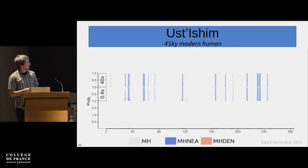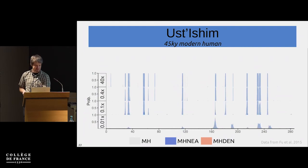So most of those here are like several million base pairs long. So intuitively, I think it makes sense that you don't need all that much data to detect them. It's only if you go down to, say, 0.1x or even 0.01x coverage where you start to lose power. But in general, this method works quite well, even if the data is crappy.